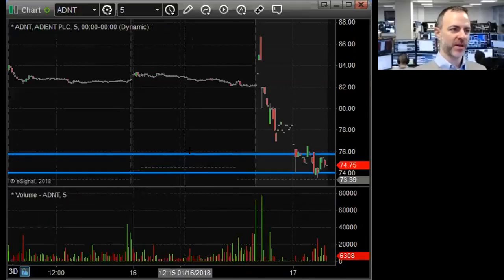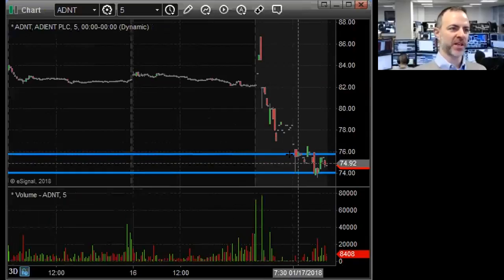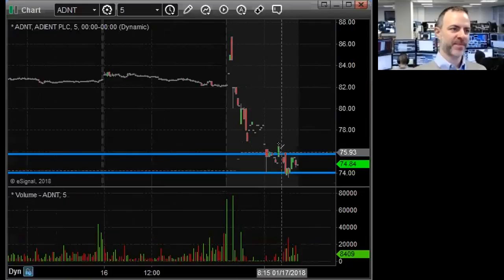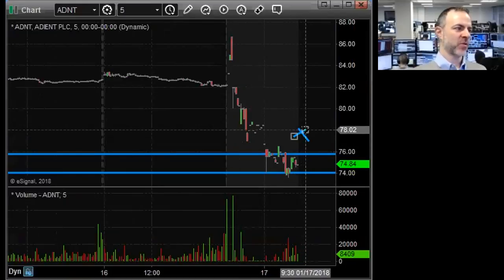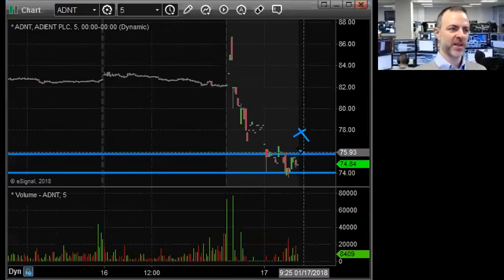So you can see initially it came down into the 78 area where it was accumulated before, and the gap down this morning below 78. So any type of spike anywhere close to this 78 area seems like, from a risk reward perspective, phenomenal. We may not get that bounce up there. We may just see a failure to even take out this pre-market resistance.